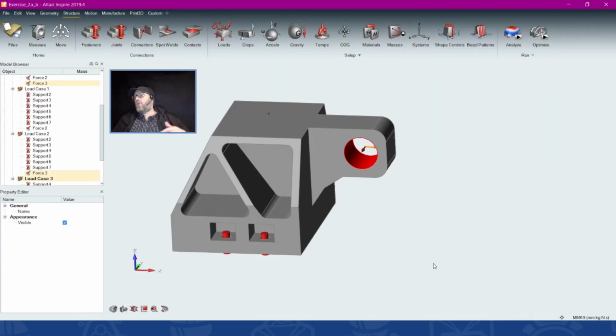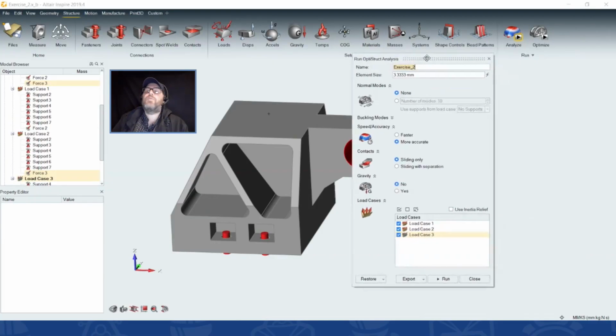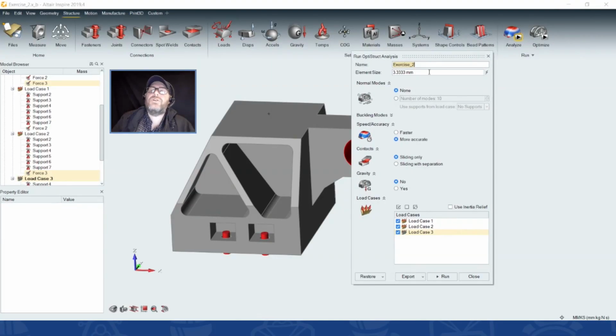So you can see, had I not been talking through the entire thing, from the time that I brought the geometry in to the time that I'm going to come up here and click run to run the analysis, I could have had this done in about a minute or maybe a minute and a half. It's that easy to set up an analysis in Inspire. So I'm going to come to my Analyze button. A few more parameters I have to set, the first of which is the name. This is the name of this analysis.